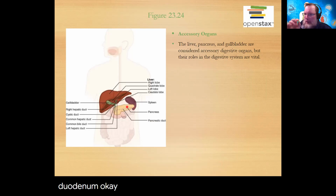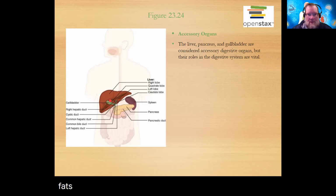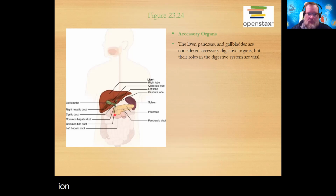Okay. The pancreas is secreting a lot of digestive enzymes. It's secreting what are called amylases, like what we saw up here. It's secreting proteases, similar to what we would see in the stomach. It's secreting lipases for fats. Okay. It also secretes a few other items. So it secretes bicarbonate ion.